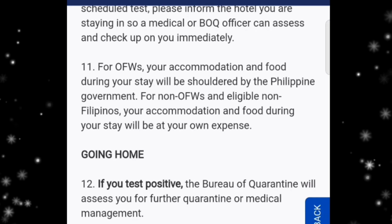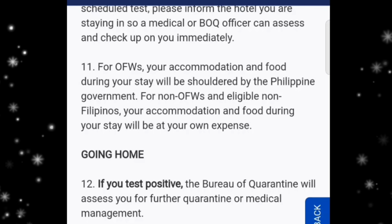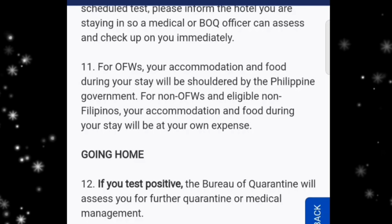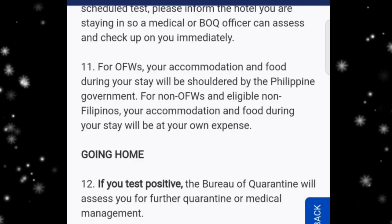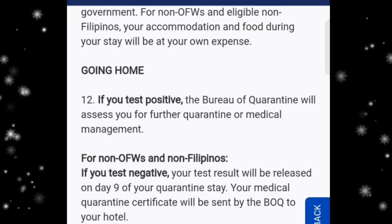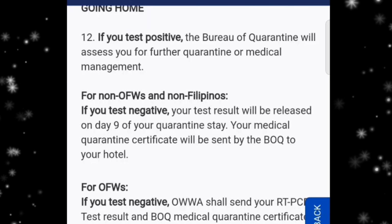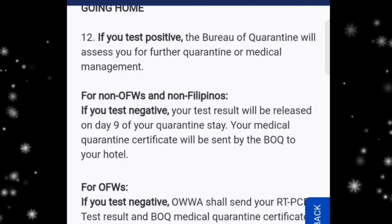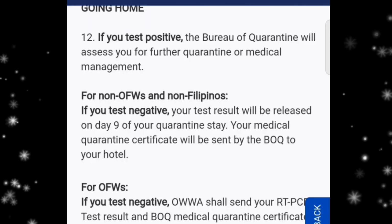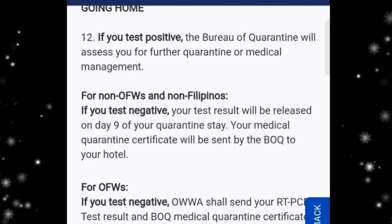For OFWs, your accommodation and food, walang pinagkaiba na free po. And for non-OFW eligible non-Filipinos, your accommodation and food during your stay will be at your own expense. Going home, ganun din, if you test positive, BOQ will pick up you. For non-OFW and non-Filipinos, if you test negative, ika-9th day pa lang po ng quarantine stay, pwede na kayong i-release.